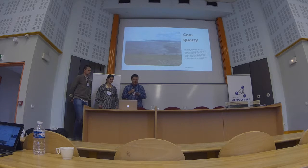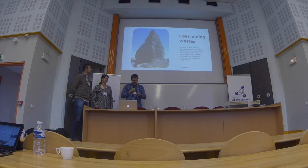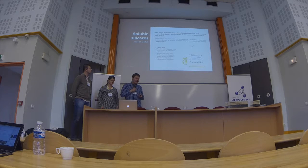It's a coal quarry. It's one of the biggest in the USA, located in South America. Sorry. And this is the second one. And this is the coal mining waste, which is located wherever you see. And one of two major producers of soluble silicates is located in the Chelyabinsk region, and they supply raw materials to producers of water glass all over Russia. And based on their materials, we started to produce a silicate suitable for geopolymer application.